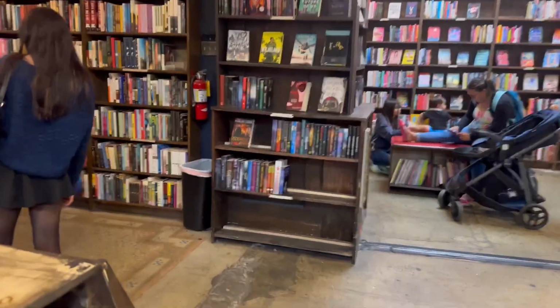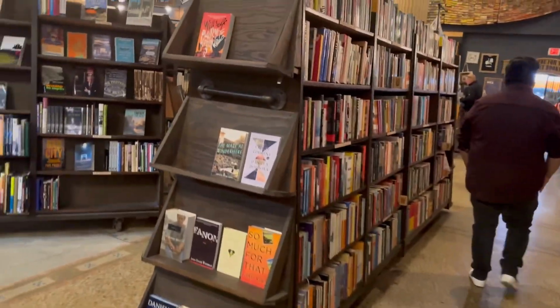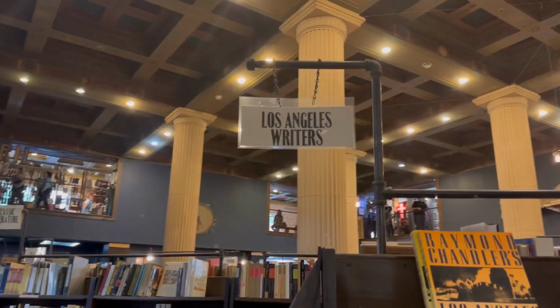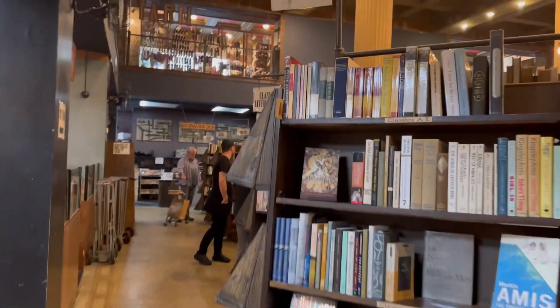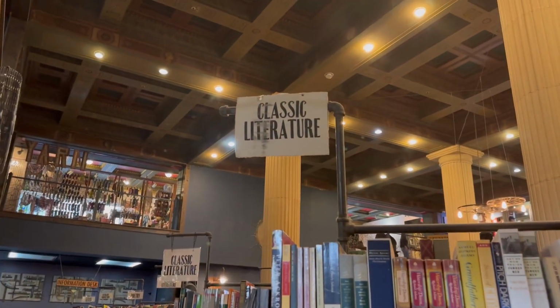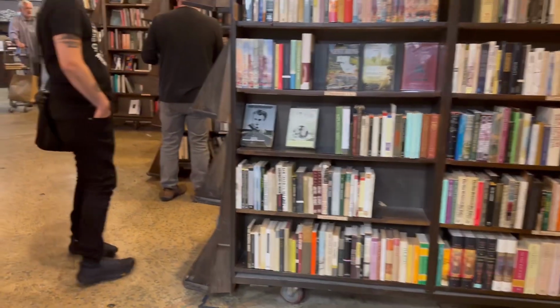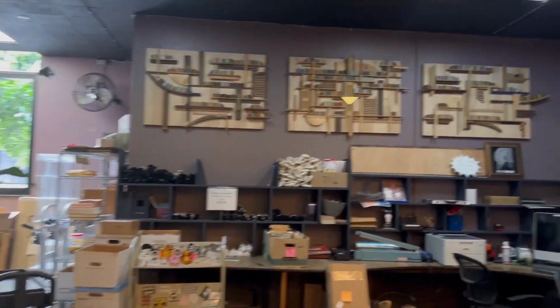Can you take pictures in the Last Bookstore? Of course, with its shelves overflowing with books and unique architecture, The Last Bookstore is a popular spot for photographers of all levels. Keep reading to learn what makes The Last Bookstore, located at 453 South Spring Street in downtown Los Angeles, a unique place to take pictures. Every corner of this bookstore is unique.